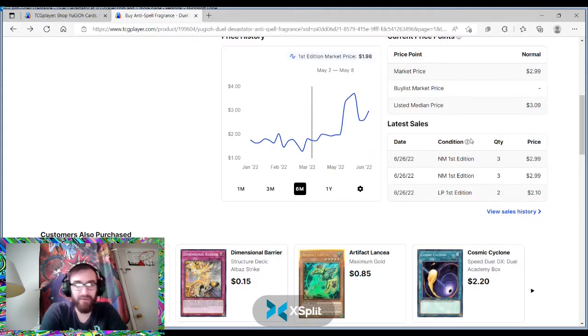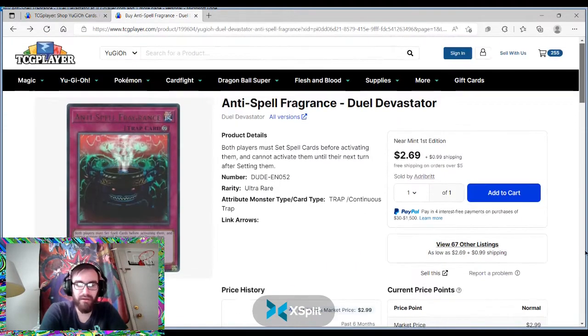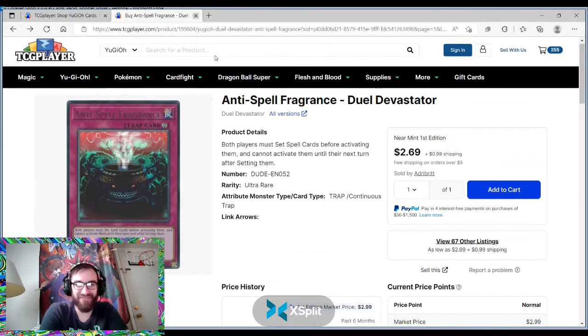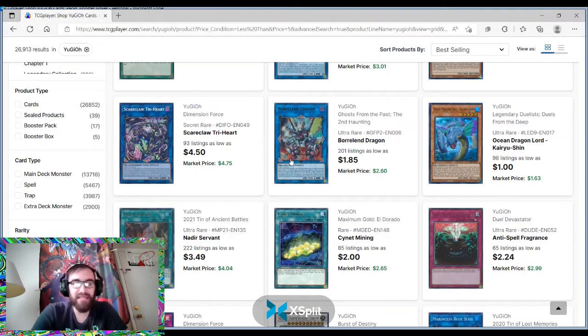I guess it's kind of always been a $1.50 card, but even still, shout out to you if you were able to pick up on that. Next time, I swear, you heard it here first. The next time Anti-Spell slips to that dollar mark.